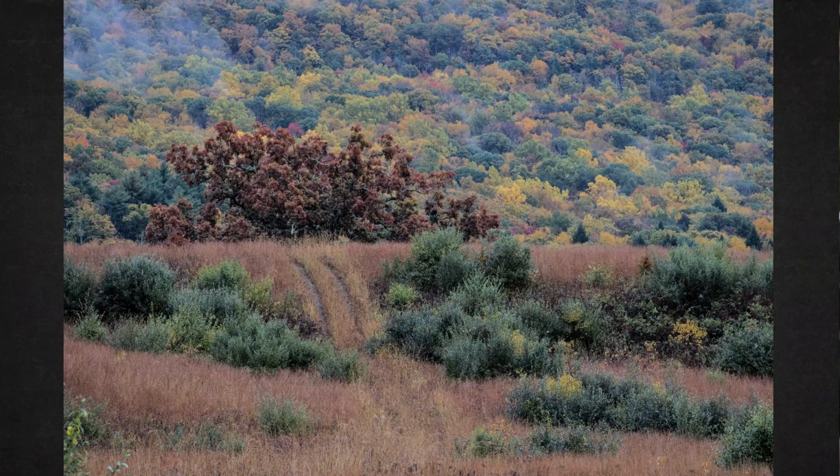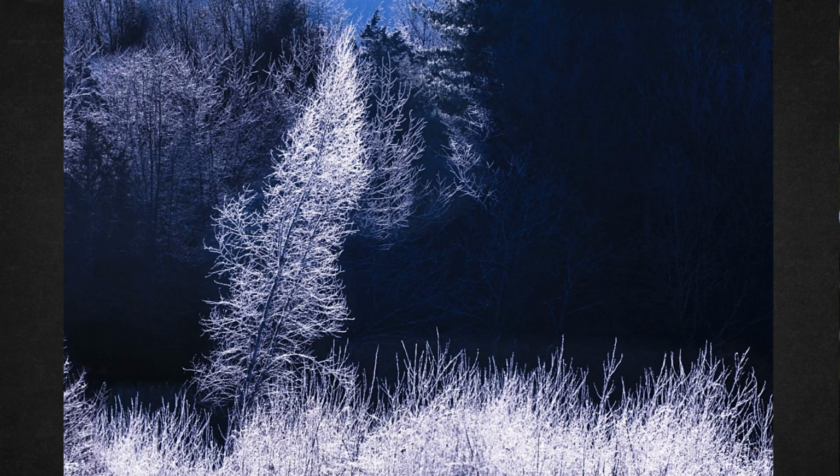Plan for extra time on the front or back end of your hike. Take out the camera and just enjoy it. That landscape changes from every season, and it just offers so many different opportunities. So just plan for some extra time on the back end or on the front of your hike. Take out the camera and enjoy it. I love it there.